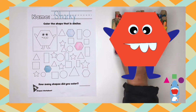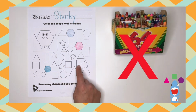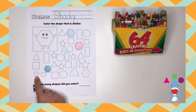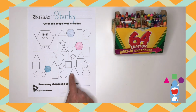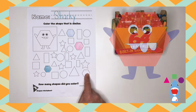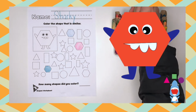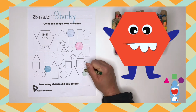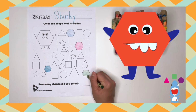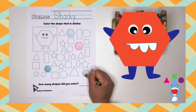Okay, let's keep going. This shape? This shape? How about this one? And this one? What about this shape? This one? Not yet? This one? Yes, you got it. Let's grab our crayons and color in the hexagon dinos. Great job at spotting the hexagons, dinos.